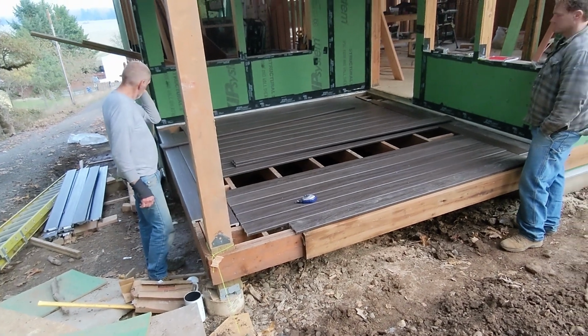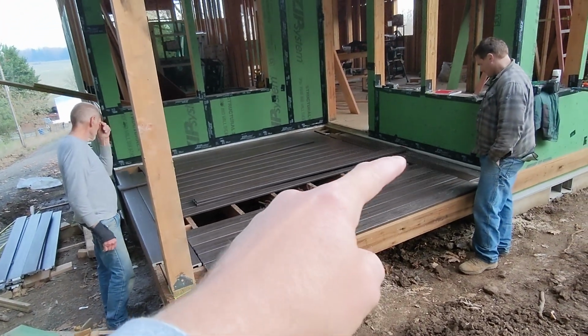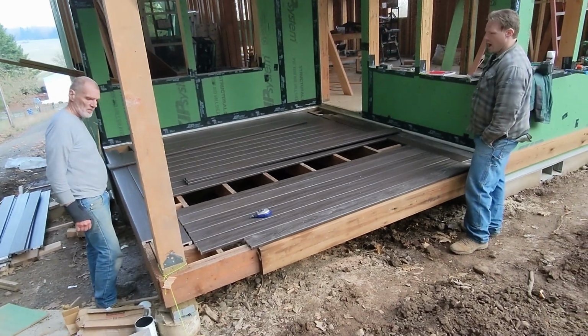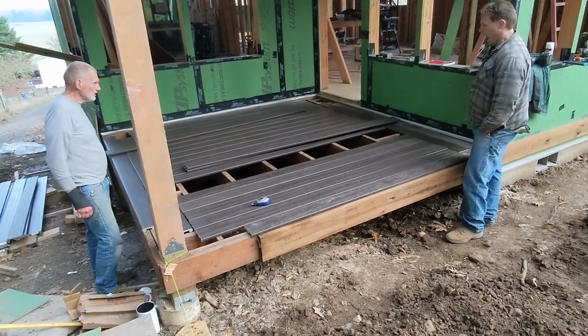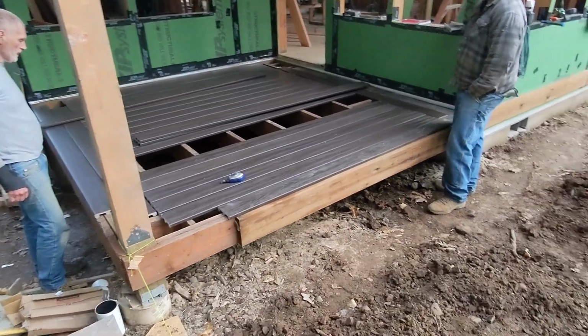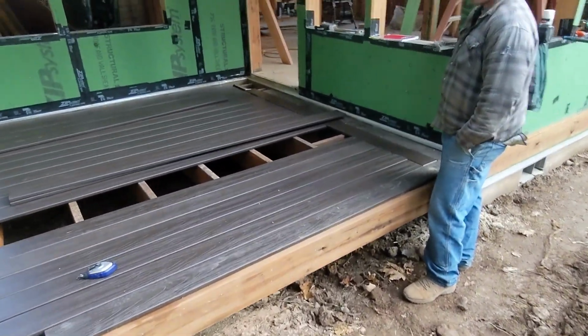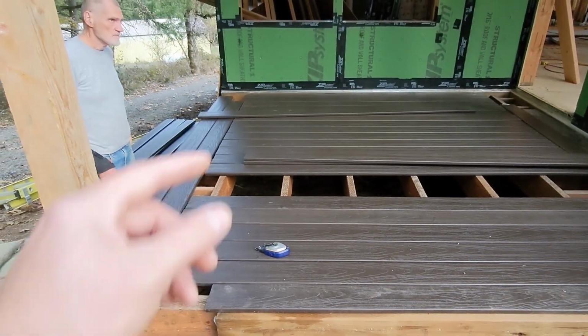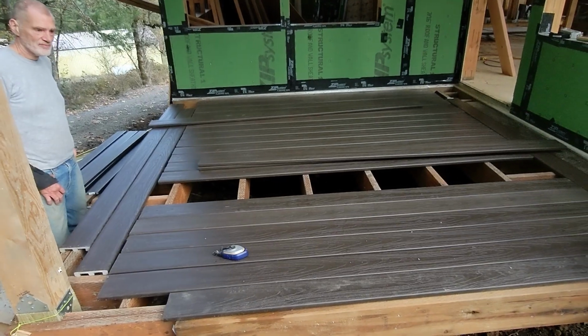And we have a little bit more blocking we discover we need to do in that run, one here in the corner and one over there. We'll get that blocking put in, and then we're gonna just chalk line along and see where we need to be on this edge. And then Dad can do all the fancy cuts for the corners and such, and I can run along and just start installing the middle all the way across.